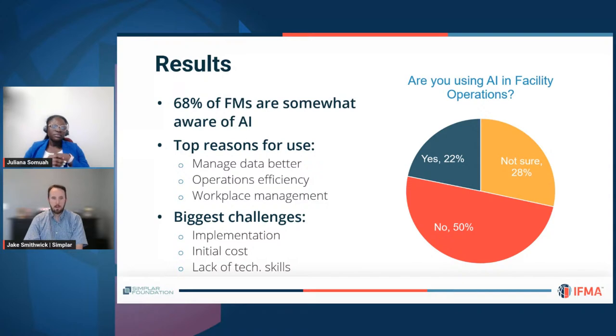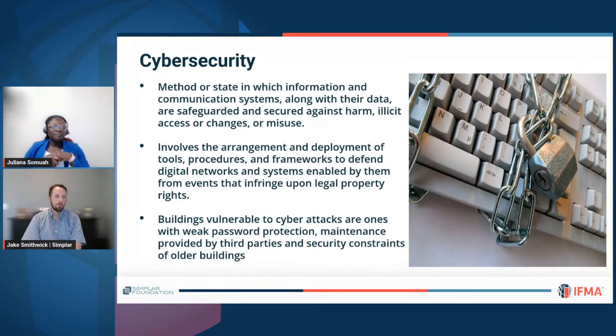Now, when we think about AI and cybersecurity and other technologies, that's certainly a key point. We have to think about that. So Juliana, why don't you walk us through cybersecurity and what we need to be aware of from that standpoint?